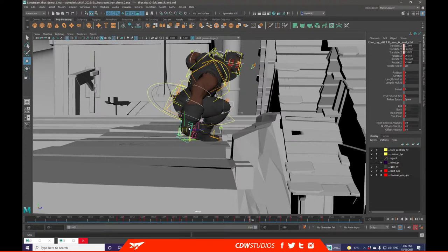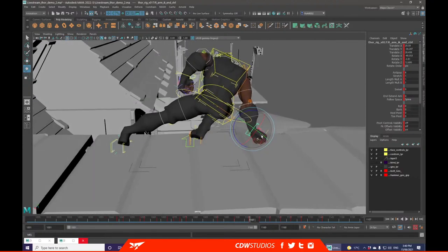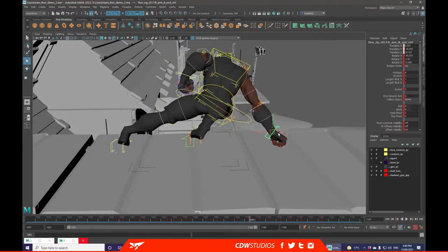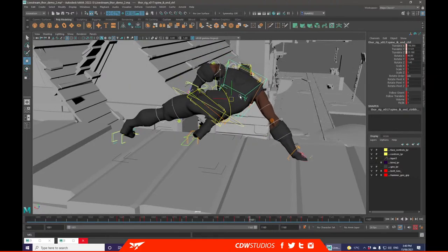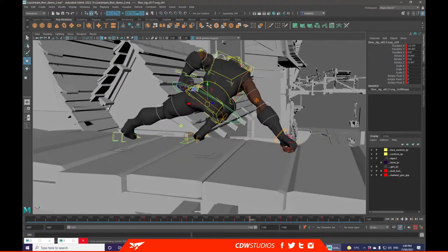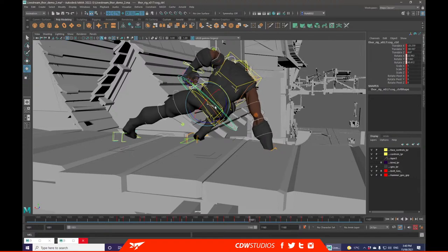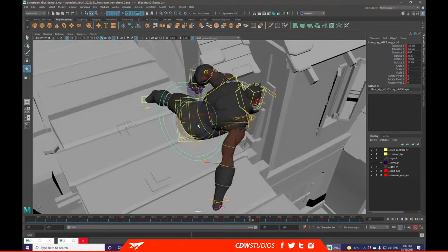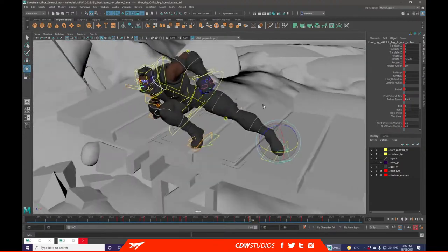I'm going to also put his hand down to really sell that he's pushing all of his energy into stopping. And because we want him to feel like his energy is transferring to going down, we can also start moving his hips and body a little bit more, give me that angular direction.